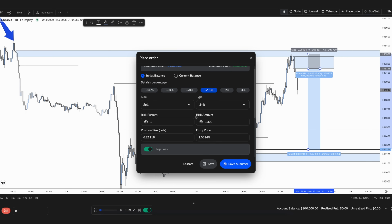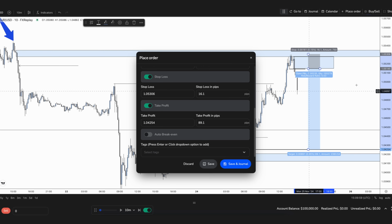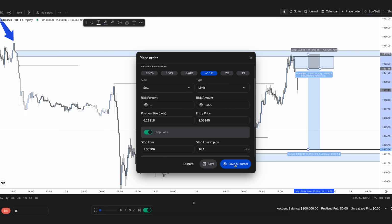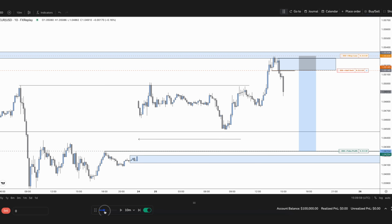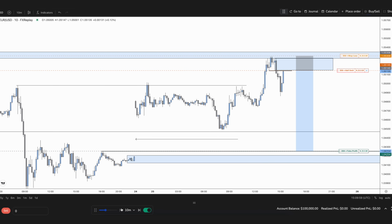So we're going to risk 1%. Now obviously this is a simulation account because I'm backtracking, recapping trades that I've taken. We're going to do a sell limit with 1% risk. We can save and journal that. And now we've got our position prepped up. So let's allow the market to run forward and see what happens.